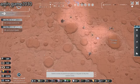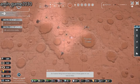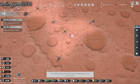Earth's excess of greenhouse gases is a big part of why this mission exists. So it seems fitting that we import some of those gases for use here on Mars.